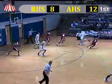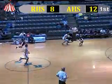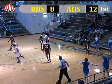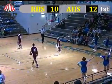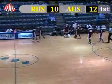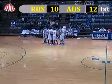Offensive board, no. It's gotten by Rector, and we're going the other way. Weber dumps it down low. That one's off the glass and in for Daniel White. 12-10 the score, and now with 1 minute left in this quarter, Augusta calls timeout.